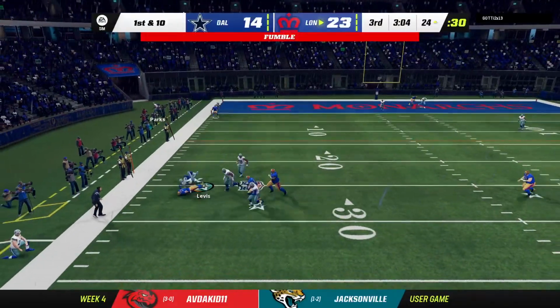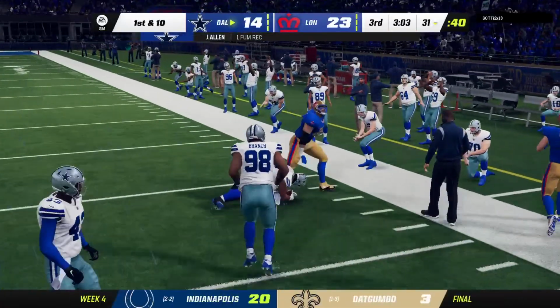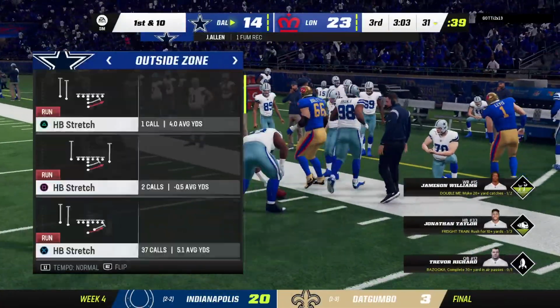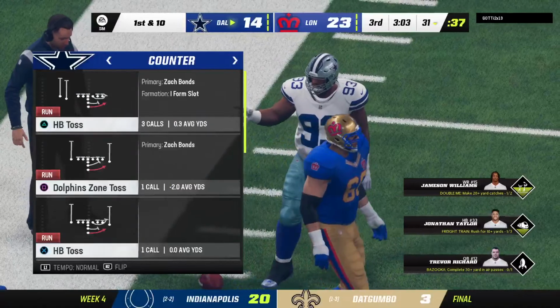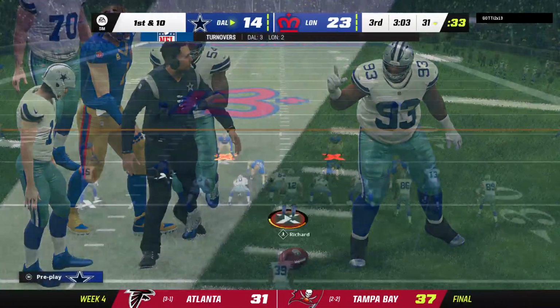And hit behind the line. He lost the football. It's loose. It's picked up by the Cowboys. And his guys are going to take over at the 31-yard line. A little careless with the football, and he also had a fumble loss last week, didn't he?